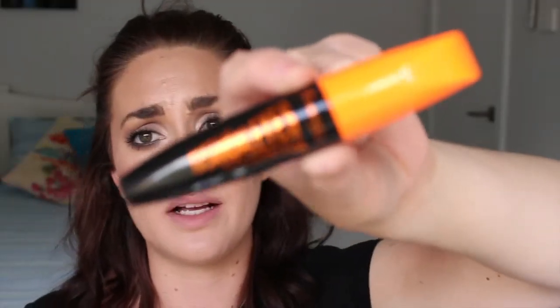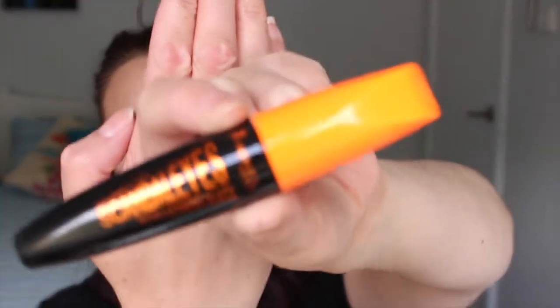I just get black, but you could get brown if, like I said before, you weren't sure about it, you just wanted to give it a go. Get brown and it won't look as full on, it'll look a bit more natural.